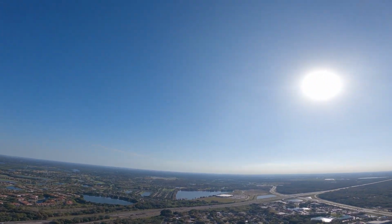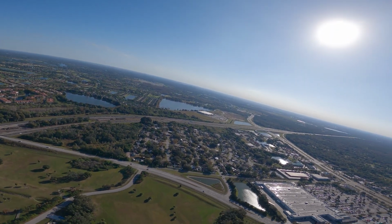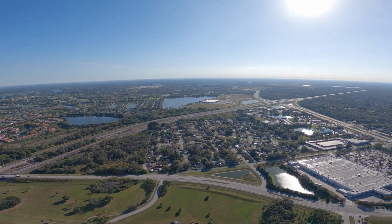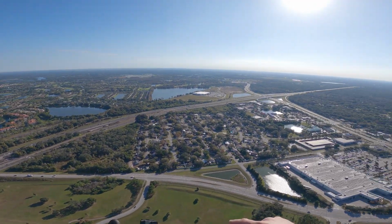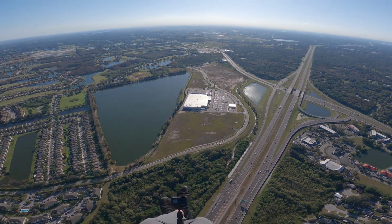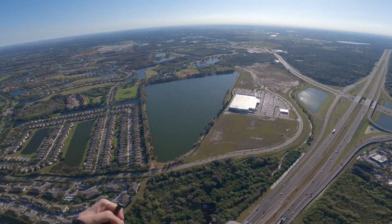Let's tuck my hoodie real quick into my hood. So we just gotta cross over the highway right here. We're gonna go over this one spot, circle around Costco, and then land in that big field right next to it. All right, guys, we're making our final descent down into the Costco parking lot, per se.